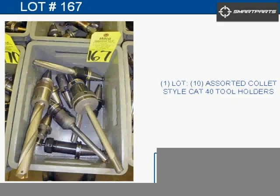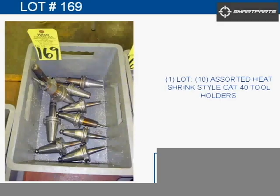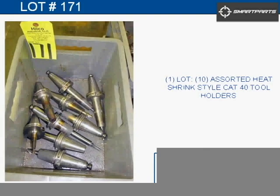Okay, lot number 168 is the heat shrink style. And we can go through lot number 171, which will be 4 lots or a total of 40 pieces on the heat shrink. And it's per each lot. $200 bid per each lot. $200 bid to start them off.